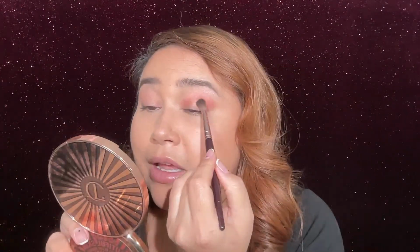Okay, so using the same blender brush, I'm just going to dust it off on this tissue that I have here. And now I'm going to go into the enhance shade. So we have the prime and now I'm going to go in the enhance. This is clearly my favorite one because I just keep dipping into it and making a little belly button. With that same brush, I'm going to start in the outside corner, not the inside. I'm just going to make a little rainbow shape and go back and forth, but I want most of my color to be on the outside corner. I'm going to use a mirror for this because it doesn't really look the same in the camera for me. So I'm starting on the outside and I'm blending to the inside.